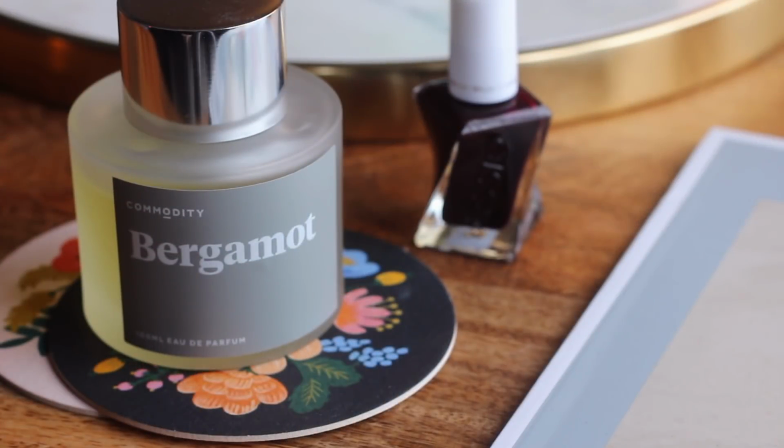And then the other thing is Commodities Bergamot. I have gone through 2 or 3 of the travel size of this, and I finally have the big one. This smells so good, and I have 2 other perfumes, but I've been reaching for this one the most over the past few months, and one of my friends and I were shopping for candles, and she smelled one. She goes, "Oh, this smells just like you." It was a bergamot candle.